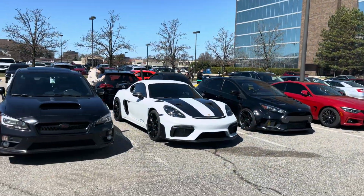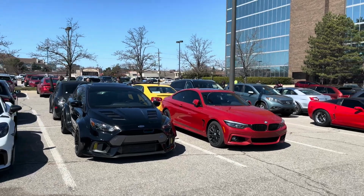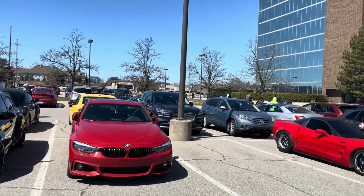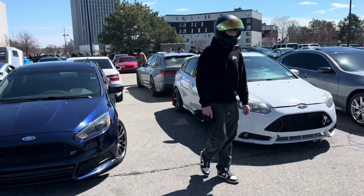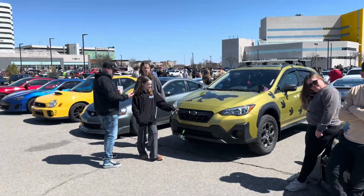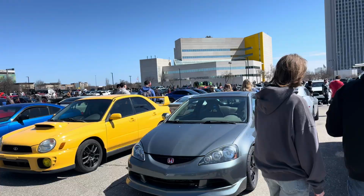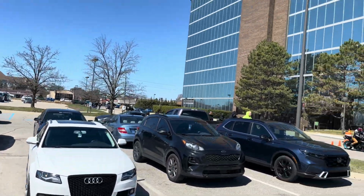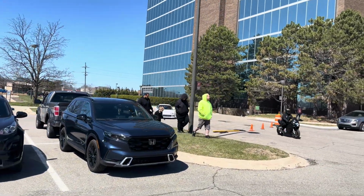There's the Weissach GT4 RS from before, and the wide body Focus RS, and a red 435i. Very cool. Drag pack ZR1 Corvette, a couple Focus STs, an RS6 over there, WRXs, Crosstrek with a lift it looks like, RSX, Supras, bagged Audi wagons, and stuff's just coming in from everywhere. Pardon my language, but I'm very excited and overstimulated.